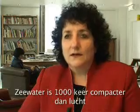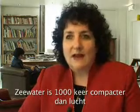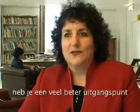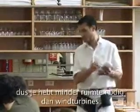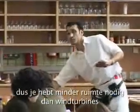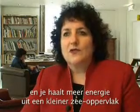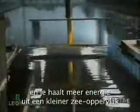Ocean energy, or water, is 1,000 times denser than air. Just through the density of the energy, you can get from here to there a lot quicker. So you don't need as much space as you would for windmills per se, and you can take a lot more energy off a smaller area of the ocean.